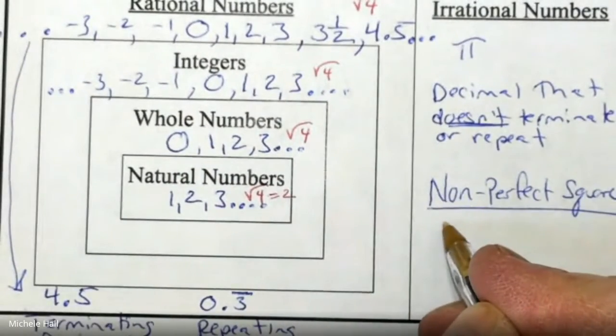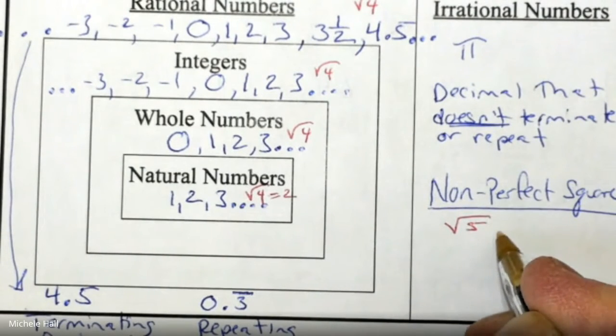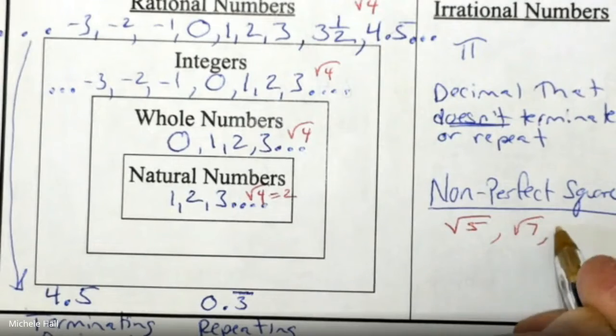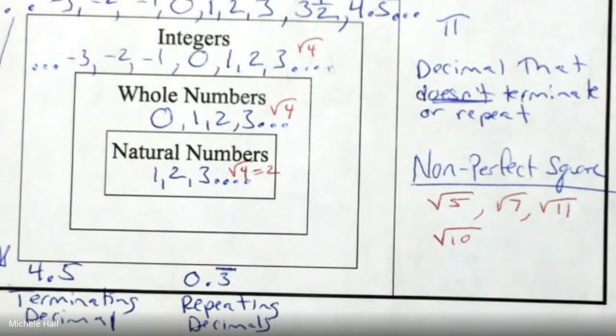Non-perfect squares would be things that don't work out perfectly, which would be like the square root of 5, the square root of 7, the square root of 11. There are many, many non-perfect squares. 10 is not a perfect square, but it's even. So it's not that they're odd. It's that no number multiplied by itself equals those numbers.